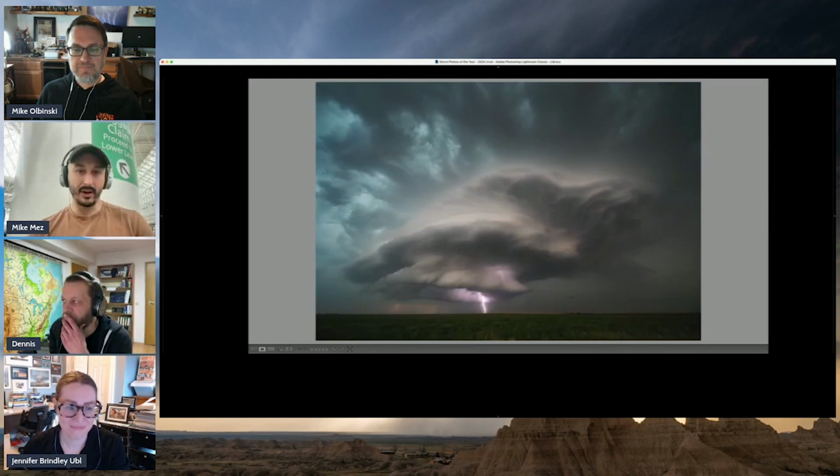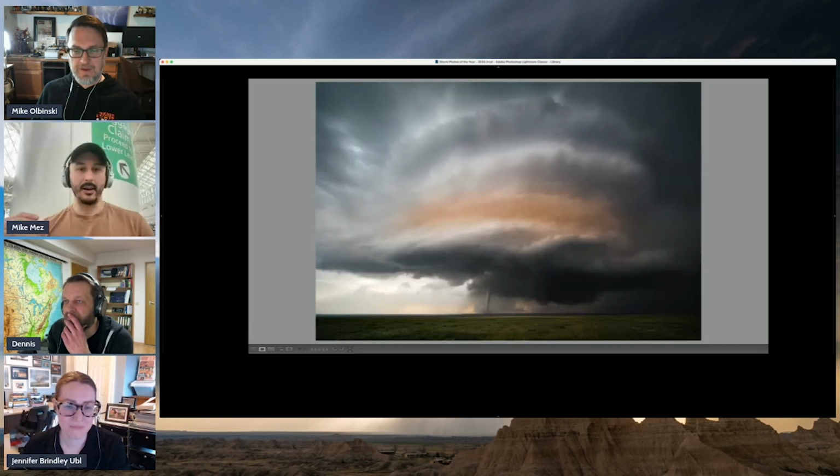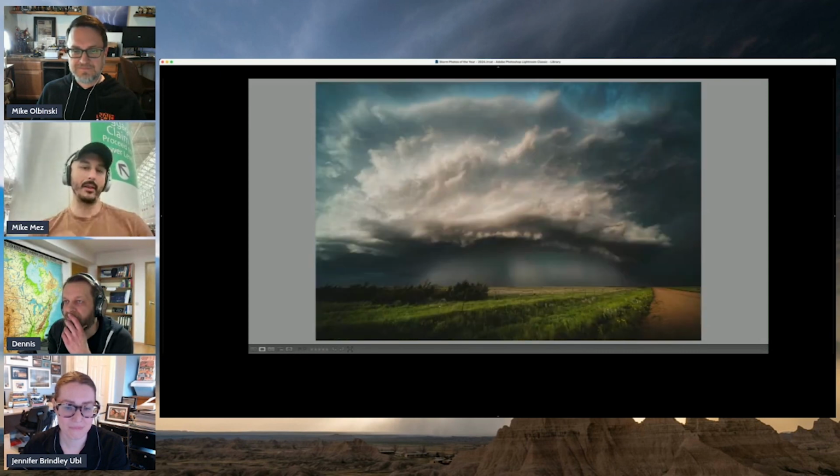He does a good job of balancing the scene too, with some of the smaller details. You have the structure, but then lightning, right? And then you have the structure and then the tornado. It all works in unison. None of it feels off balance.